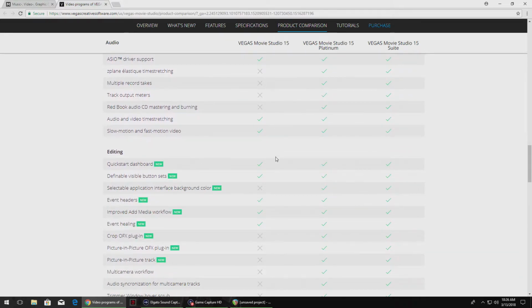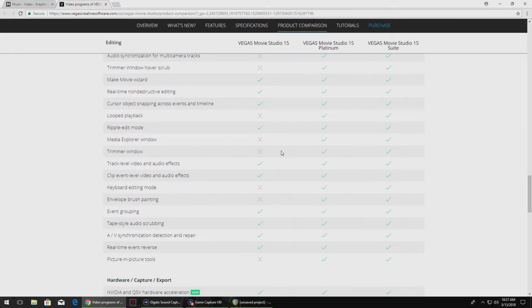But one that I noticed when I was looking at this, track output meters. I think that's the volume on them. That doesn't come with the $50 one. I don't get that, because you want to maybe monitor the volumes on each one and keep them at a certain level or in relation to each other. I think that's what that is. That seems kind of weird.